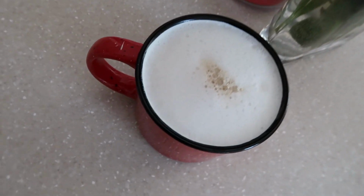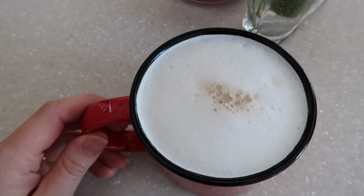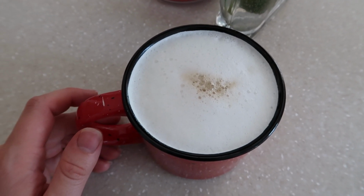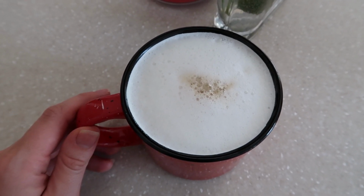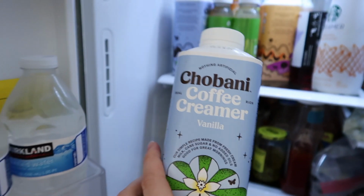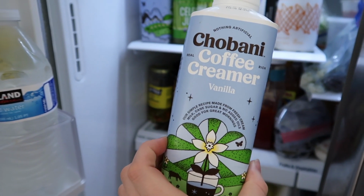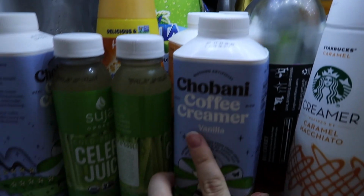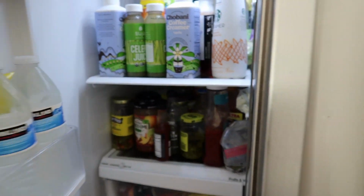All right, now it's coffee time. Oh, this is what gets me going, you know? I look forward to this. I love the ritual of having coffee in the morning. It's just so relaxing. And I've been loving this creamer. It is the Chobani Vanilla. This one is my absolute favorite. I've tried every one. I've tried caramel. We actually have caramel and hazelnut back there. Yep, big fans. But I think that vanilla is the best.